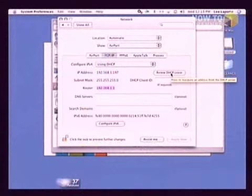That release and renew is done in one button here on the Macintosh, the button that says Renew DHCP Lease. And essentially what that's going to do is release and renew. It's going to start over. So watch, I'll press it right now. There's even a little tooltip that says press to reacquire an address from the DHCP server.